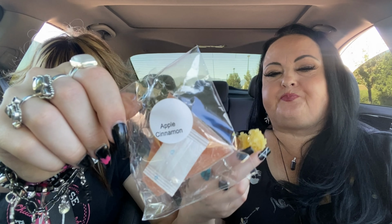Apple cinnamon. I'm scared. I don't think cinnamon's gonna be good. I don't want to try that. Pretty. Spit it out, I dare you. So much cinnamon.